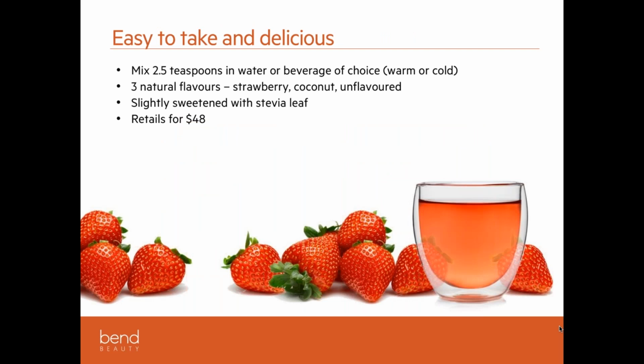So very easy to take as well. You mix 2.5 teaspoons in a beverage of choice, and we say warm or cold. You wouldn't want to add this to boiling hot water, something that's boiling on the stove, because you would probably break down that vitamin C ingredient. And remember that vitamin C is important to help with healthy collagen cross-linking and absorption. We have 3 flavors to choose from. We have strawberry, coconut, and unflavored. It's sweetened with stevia leaf as well.